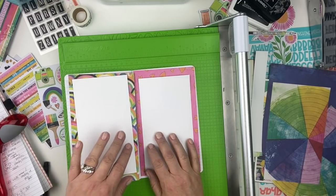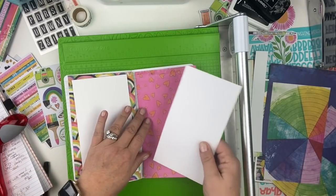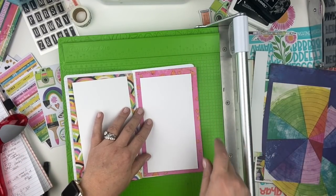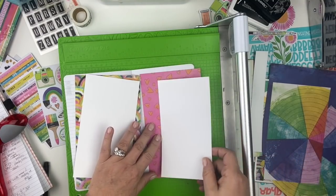I don't know. I mean, you can see a few hearts. Let's see what happens if we turn it upside down. Do we see any more hearts? No, now they all look upside down. All right, so that may work.